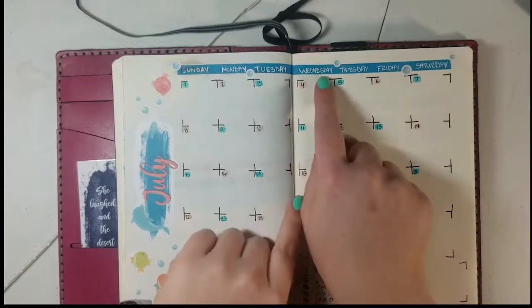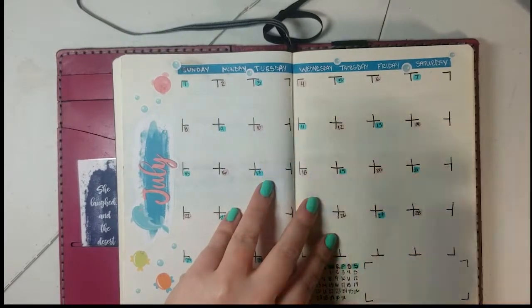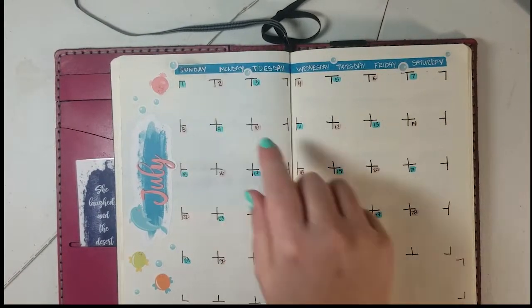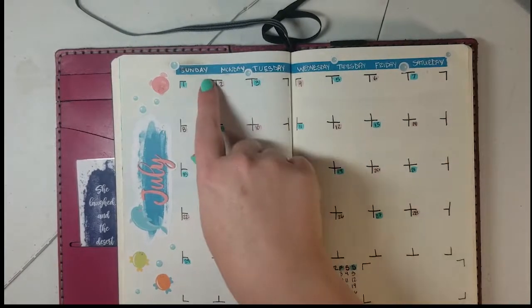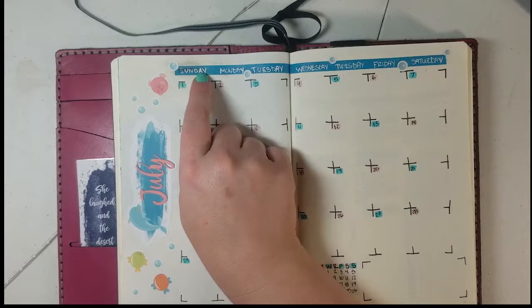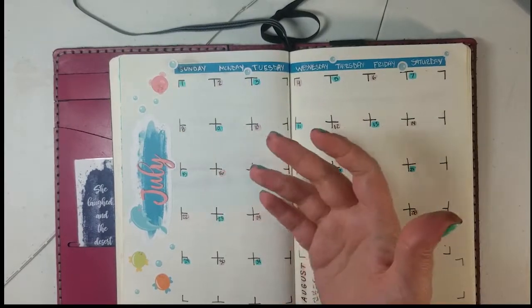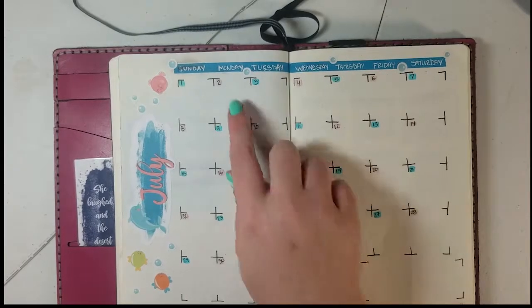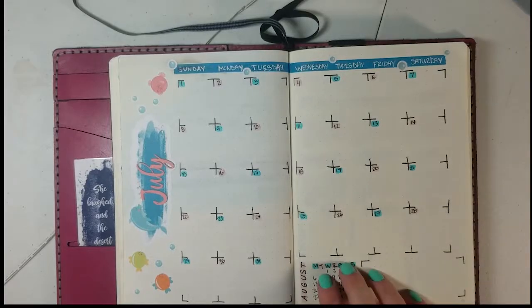So then I added this blue washi tape. It's just a little roll of blue washi tape, and I tried to write on it with my Microns, and it just didn't look very good. And then when I was trying to clean it off, I smudged it real bad. So whatever, you live and learn. But I do like the white on the tape, and that's why I did it again later on.